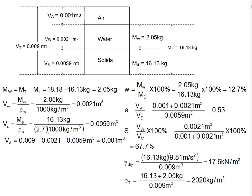I've already filled in the phase diagram up here, but I'm going to show you how I got all these numbers. Some of it was given. We had a total mass of 18.18 kilograms, and we're also given the mass of the solid, as if we dried it out in the oven, 16.13 kilograms. The difference between these two is the mass of the water, which I calculated first. From the mass of the water, I can find the volume of water by dividing by the density of water, which is 1,000 kilograms per meter cubed. 2.05 kilograms divided by 1,000 gives me 0.0021 cubic meters, which is this number here.